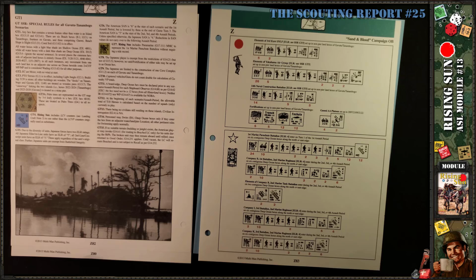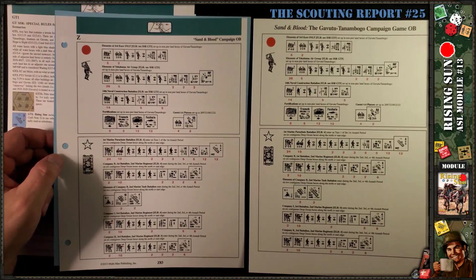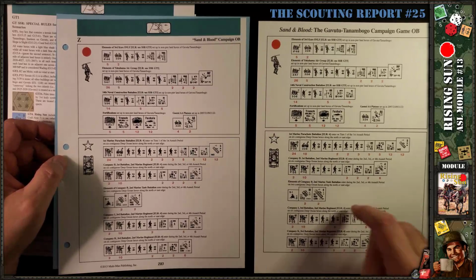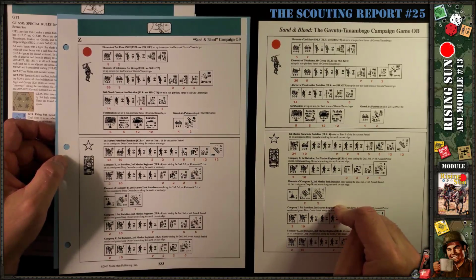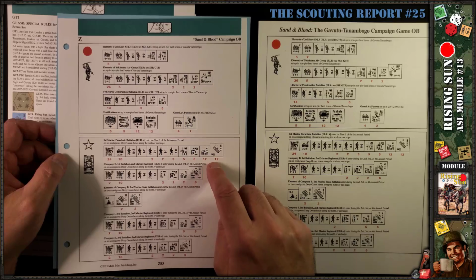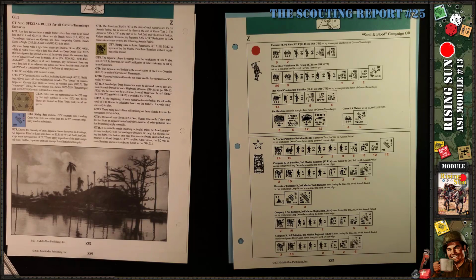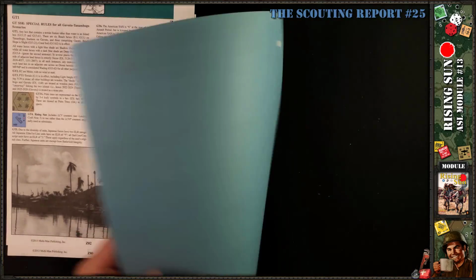In the scenarios that I just went through, there's another. See if I can find it. Oh, here it is. Okay, it's just a duplicate. I thought it was a continuation. This is in the scenario pack, in with all the other scenarios from Rising Sun. It's just a duplicate of the campaign game order of battle that's included in the Chapter Z. I just wanted to confirm that and know that it wasn't extra units. That's it for the special rules. Not a whole lot there.